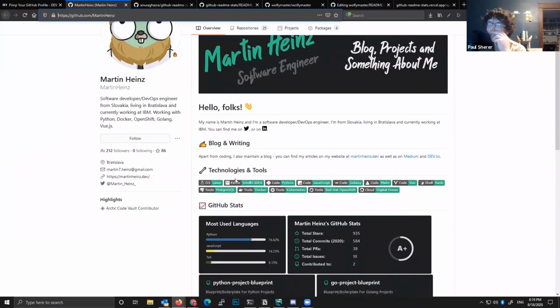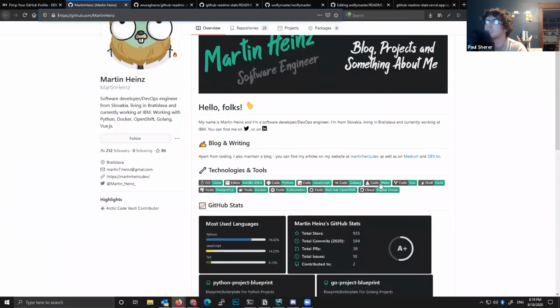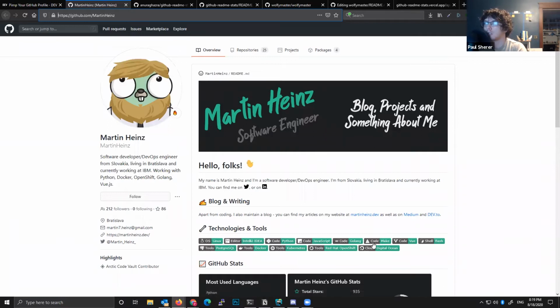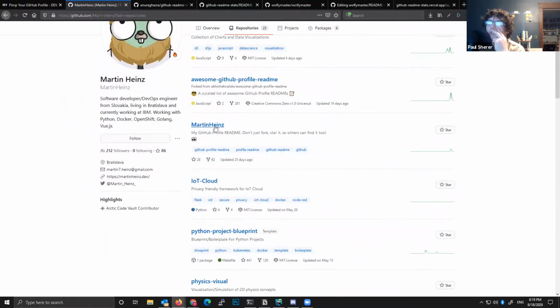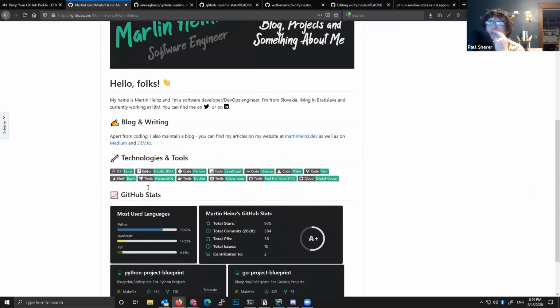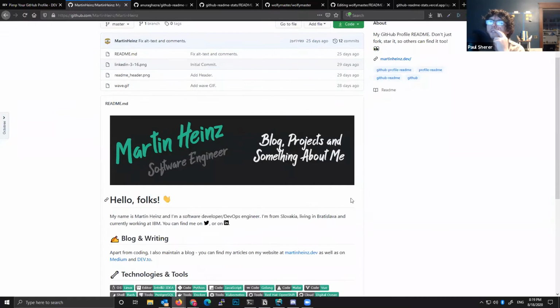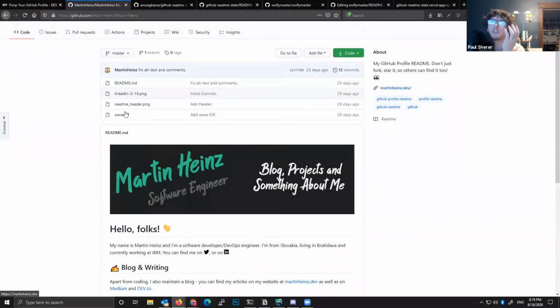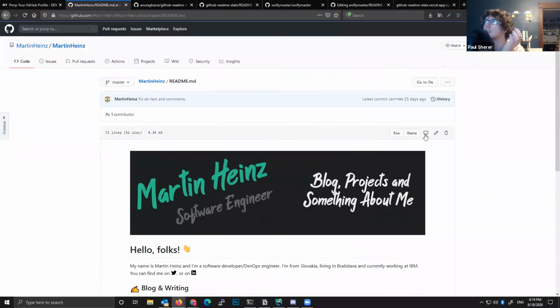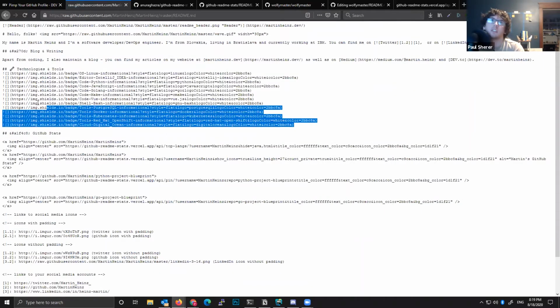This is also cool. The technologies and tools. How did he do this? The cool thing is that I can go into their repos and find his and look at the source code. Where's raw? I want readme raw. And voila. So he's got this.